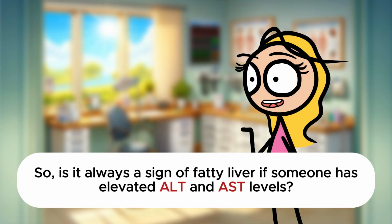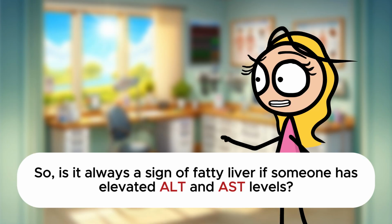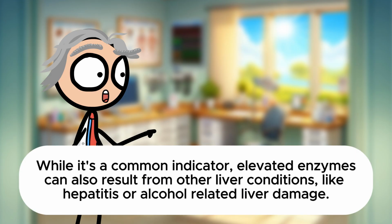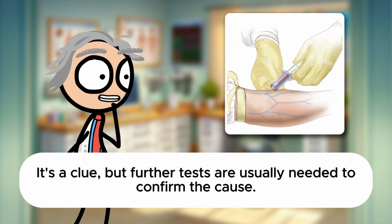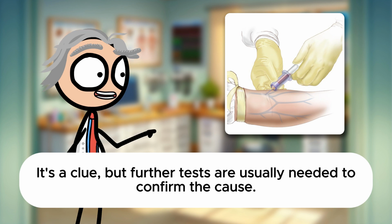So, is it always a sign of fatty liver if someone has elevated ALT and AST levels? Not always, Sarah. While it's a common indicator, elevated enzymes can also result from other liver conditions, like hepatitis or alcohol-related liver damage. It's a clue, but further tests are usually needed to confirm the cause.